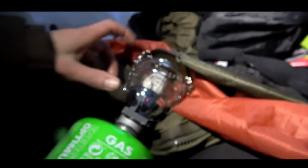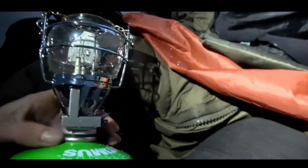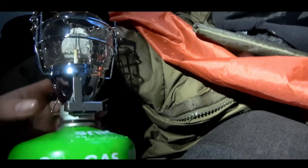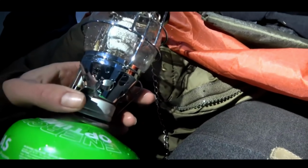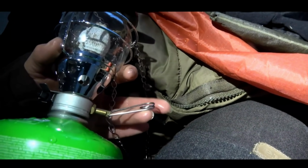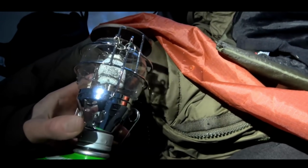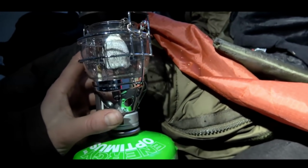And yeah, with this one here I don't need a lighter, because I have a piezo start. I just have to open the gas here and then click here, and then it burns, and it makes really warm.